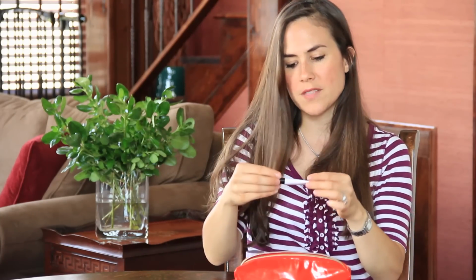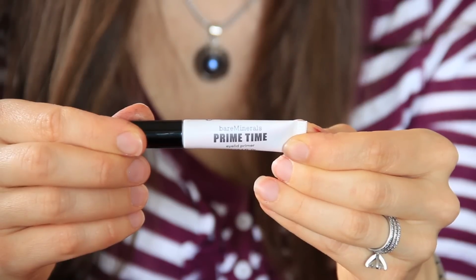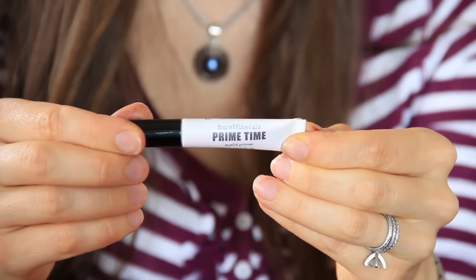Then sometimes I do eyeshadow just for a little extra dimension. I bought this from Bare Minerals. It's actually an eyeshadow base, so it helps your eyeshadow last longer. It also helps it not go into the creases as much. So I just put a little bit of this and kind of coat it all around my eye.